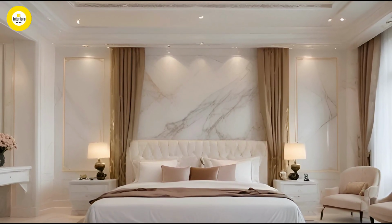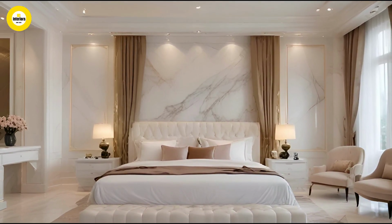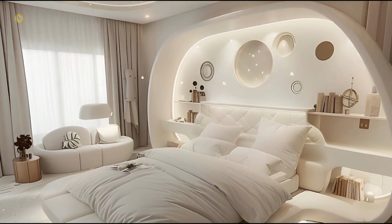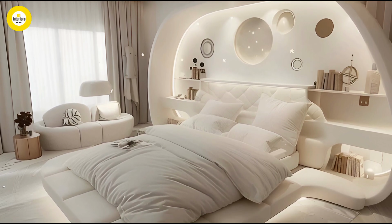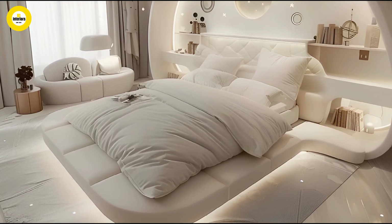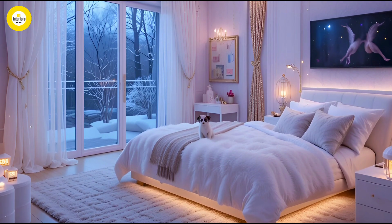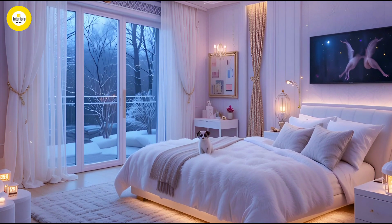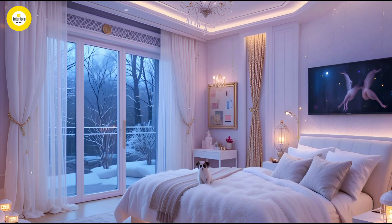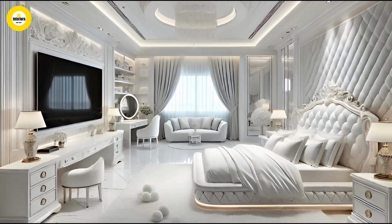Natural light is one of the most powerful design elements in any bedroom. It breathes life into the space and enhances every detail. Wide windows, sheer curtains, and glass doors help invite in the daylight, creating a warm, welcoming glow. But it's not just about brightness, it's also about how the light moves through the room. As the sun shifts, soft shadows form across textured walls, fabrics, and decor, adding subtle drama and depth. These gentle contrasts give the space a relaxed rhythm and a natural elegance that feels effortless.